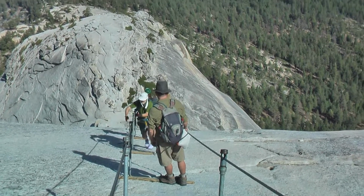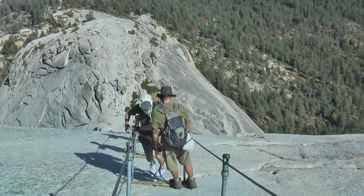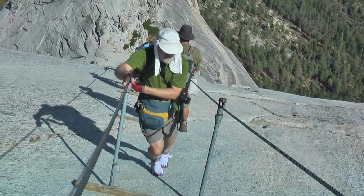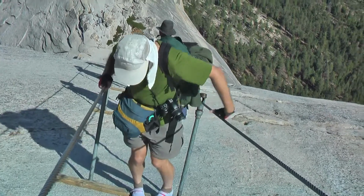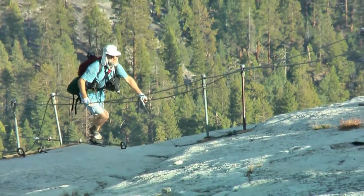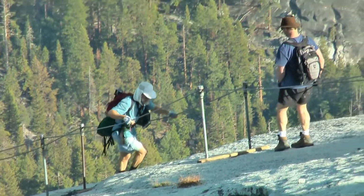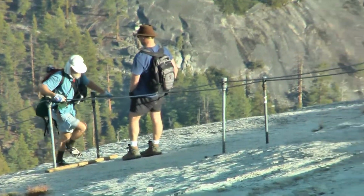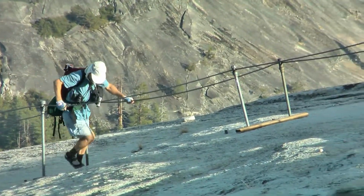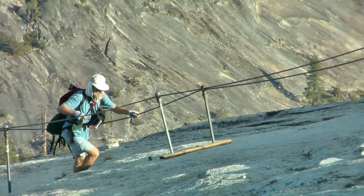As you can tell from the heavy breathing of the camera person, Bob or me, this does take a lot of work to get to the top. A lot of physical exertion. And finally, we reach the top of the cables.